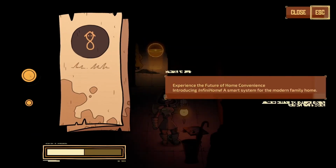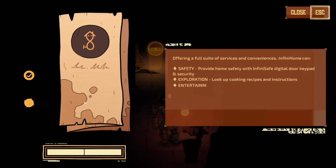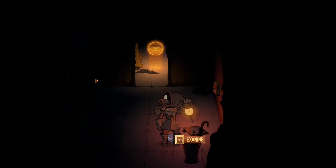Experience the future of home convenience. Introducing InfiniHome, a smart system for the modern family home. Offering a full suite of services and conveniences, InfiniHome can provide home safety with InfiniSafe digital door keypad and security. Exploration, look up cooking recipes and instructions. Entertainment, record TV shows for later viewing. Also, takes notes, sets reminders, connect with friends and family, emergency 911 services, and much more.